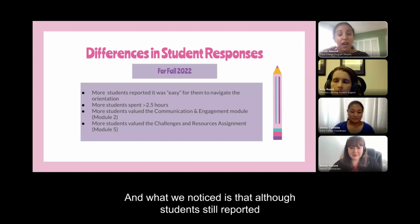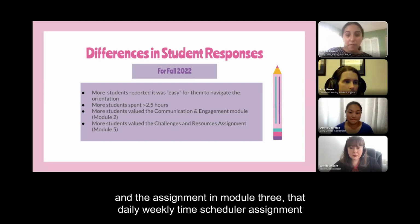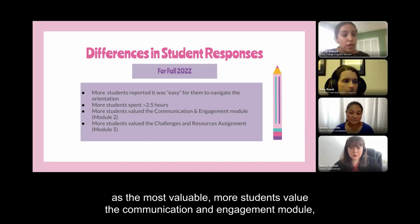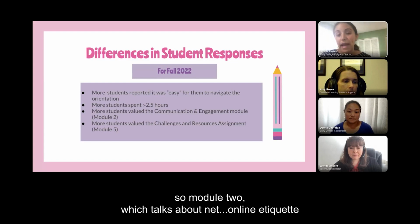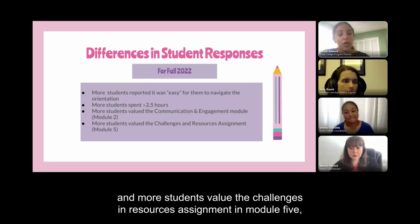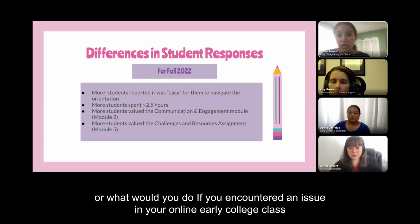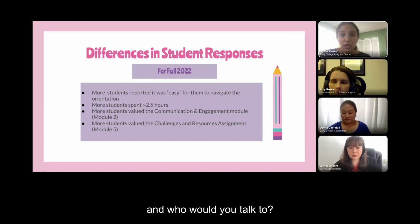What we noticed is that although students still reported Module 3, about self-management strategies, and the assignment in Module 3, that daily, weekly time scheduler assignment, as the most valuable, more students valued the communication and engagement module, Module 2, which talks about online etiquette, and there's an activity related to completing a LaLima profile. And more students valued the challenges and resources assignment in Module 5, which was specifically related to what additional questions you have, or what you would do if you encountered an issue in your online early college class, and who you would talk to. Okay, next slide, please.